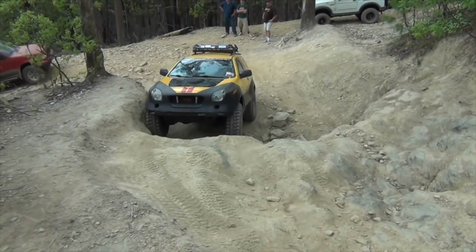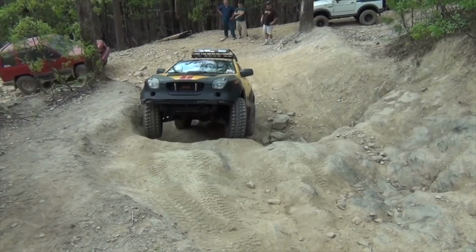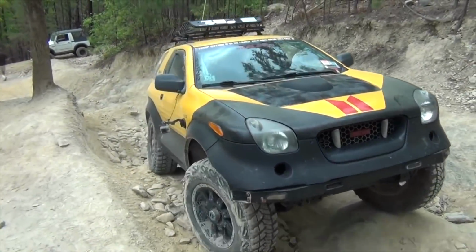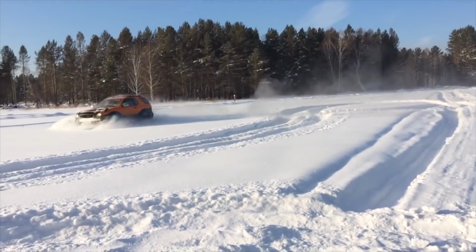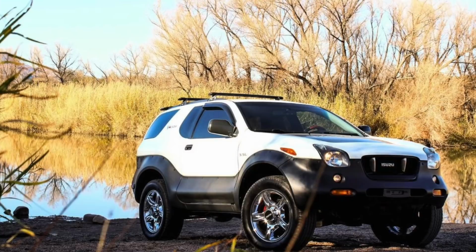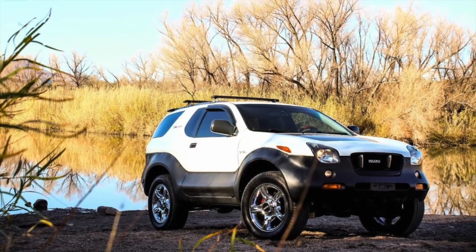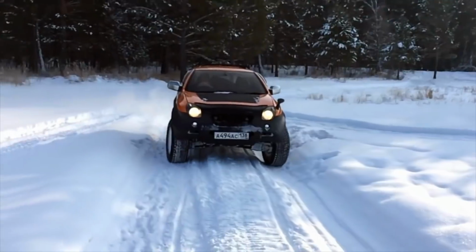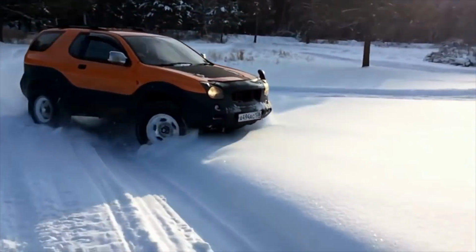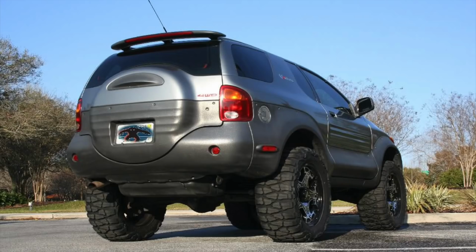Number 9, the Isuzu VehiCROSS. The VehiCROSS was supposed to be a Jeep for Isuzu in a way, and it failed quite miserably. It was only in production for a few short years, and its massive body cladding or plastic around pretty much the entire lower half of the car was quite hideous. Its two-door design and high initial price tag is probably part of the reason why this failed outside of its looks. Put some fat tires on it, however, and you do have one strange-looking off-roader.